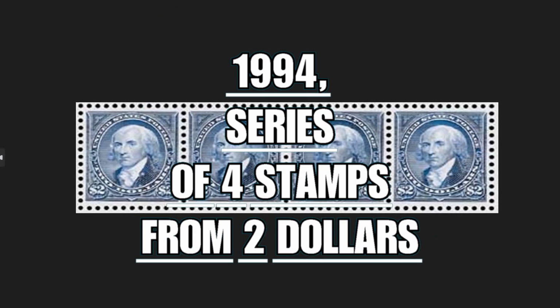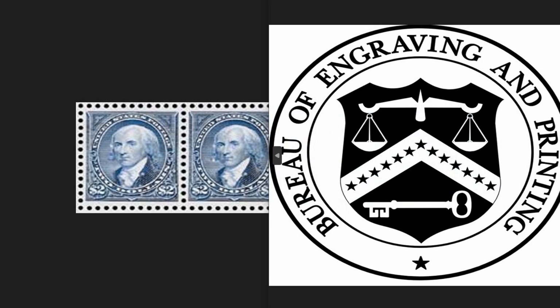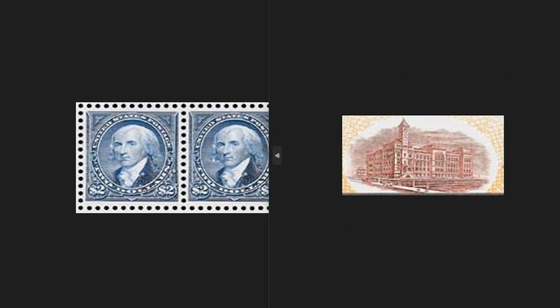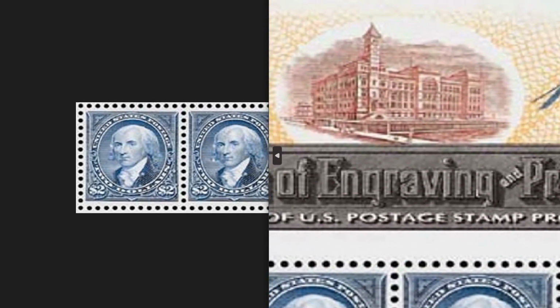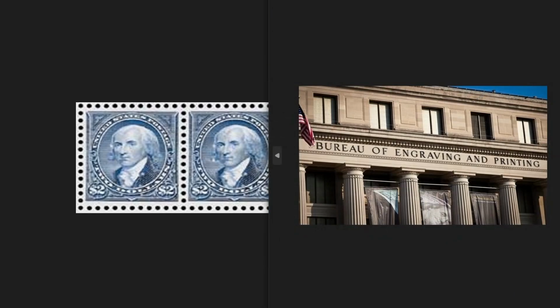The 1994 set of 4 $2 stamps was issued to celebrate the 100th anniversary of the production of the first U.S. postage stamps by the American government agency, the Bureau of Engraving and Printing, a company founded following the outbreak of the Civil War in 1862. On the center of the piece, you will be able to see the bust of George Washington depicted. At the top of the page, a red brick building structure present on 14th Street and Independence Avenue in Washington. To the left, the year 1894.